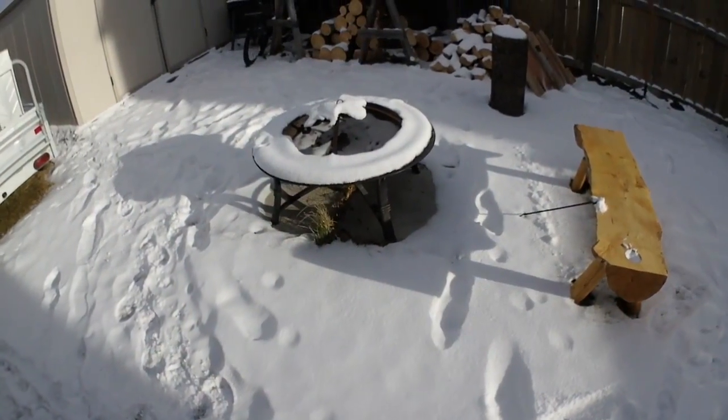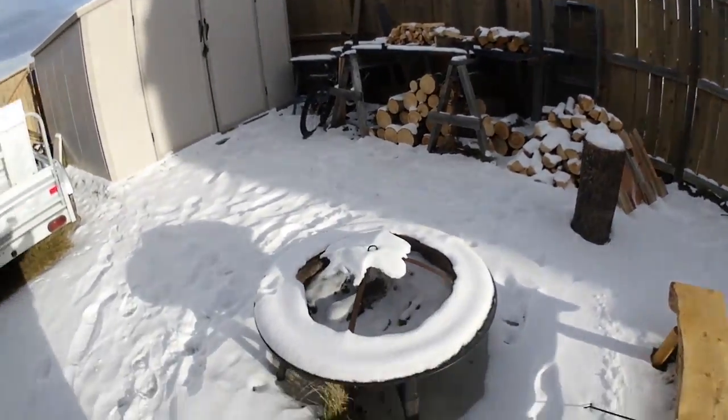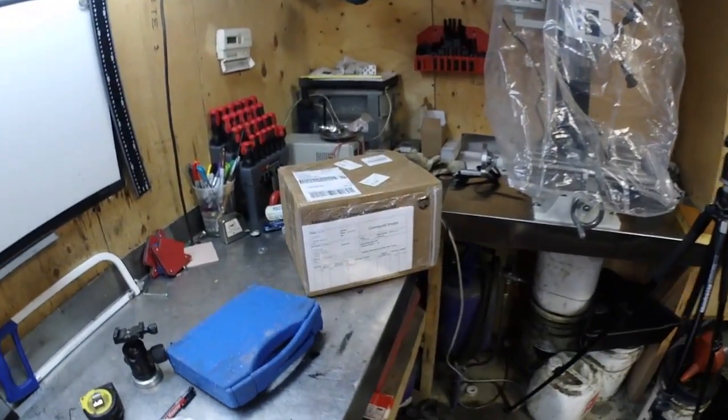Yeah, last night I didn't have a fire, so I think we're gonna have one tonight. We'll see if that wood will burn. But before we get started on the mill and bust that out, we got a parcel today. And it's from Justin Fish, so we're gonna open that up and see what's inside.